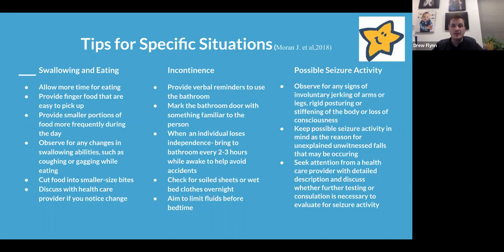A person with dementia, if they see this big plate of food, is going to get so overwhelmed by it that they're just going to be turned off by it. They're not going to eat it. Excuse me, I've got to take a drink of water. Sorry about that. But a person with dementia is not going to want to eat this big plate of food. Cut it up, serve it in different smaller portions so they're able to process it and get through it more easily. Always look for changes in swallowing ability, whether that be coughing, gagging, or aspirating. If that does happen, seek out your healthcare provider if you notice any changes.